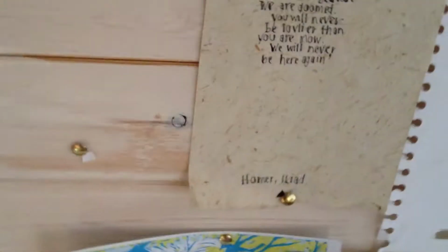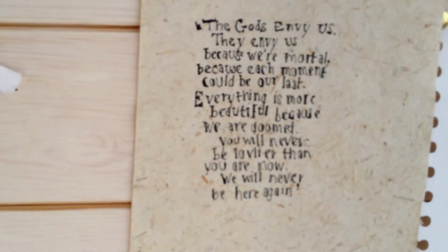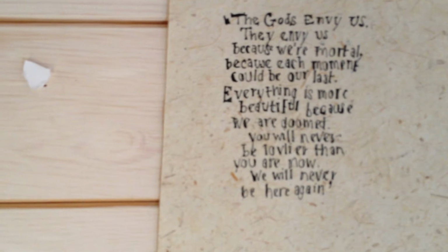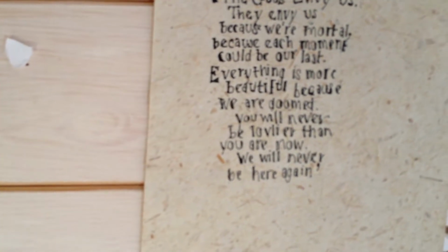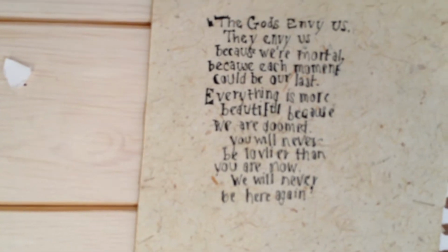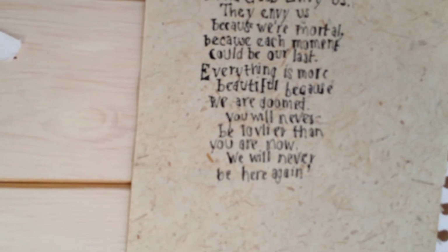And then if we go over the other side, just to show you that sometimes I get nice messages from Hannah. This one says, "The gods envy us. They envy us because we're mortal, because each moment could be our last. Everything is more beautiful because we are doomed. You will never be lovelier than you are now. We will never be here again." And that was something I picked up off the floor when Hannah had been working in my studio, and it's from the Iliad.